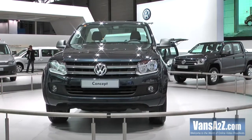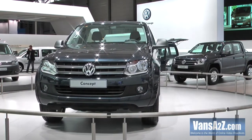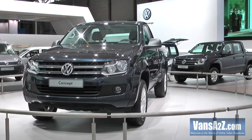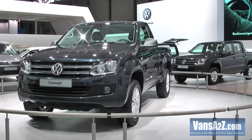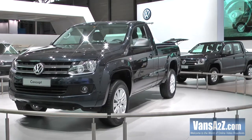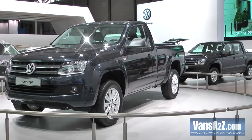The Amarok pickup may not be reaching these shores until spring 2011, but it picked up its first major award in Hannover, the inaugural International Pickup of the Year 2011. To celebrate, Volkswagen debuted this single cab version.